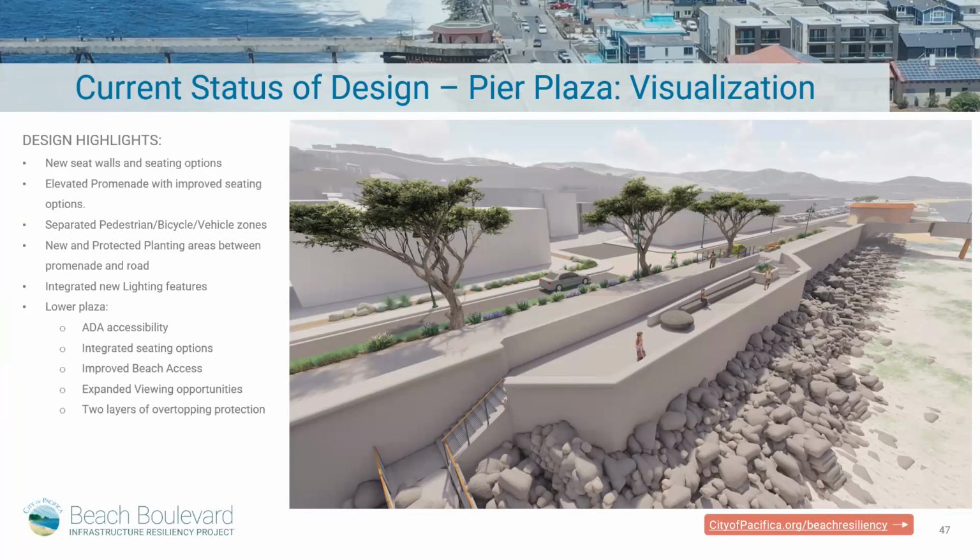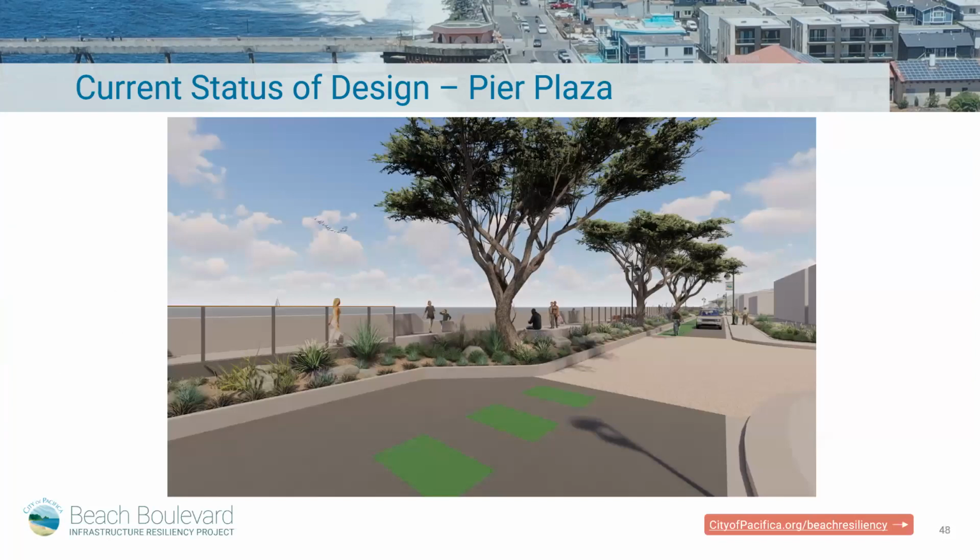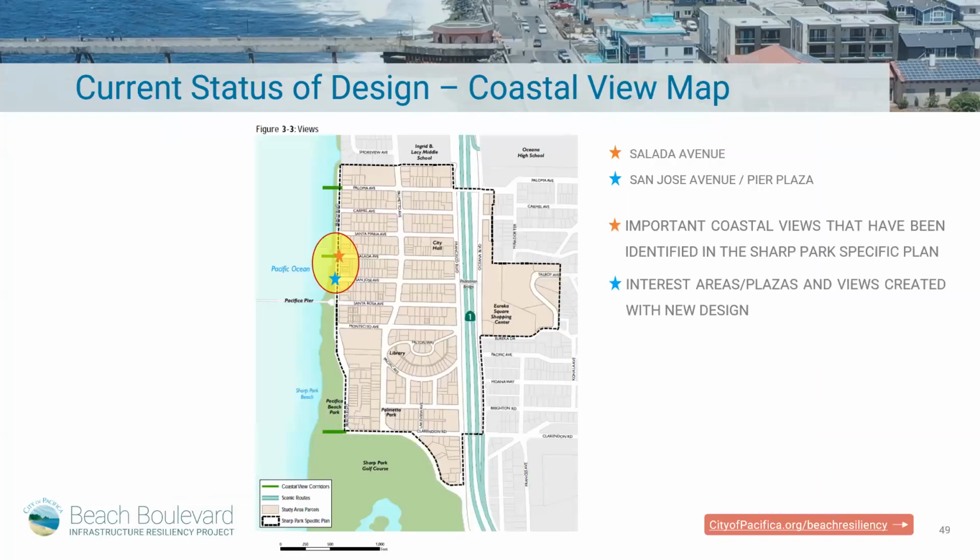And on the next slide, you'll see the view looking from the road into that plaza area. You can see where that landscaping will provide that buffer space. You can see the road is lower than the promenade at this location, where we're handling that transition of grade through that planter. If you go to the next slide, we're keying in on the visual impact, again in relation to the Sharp Park master plan on the important views. You can see that this is in an area that was identified on that plan as a view corridor.